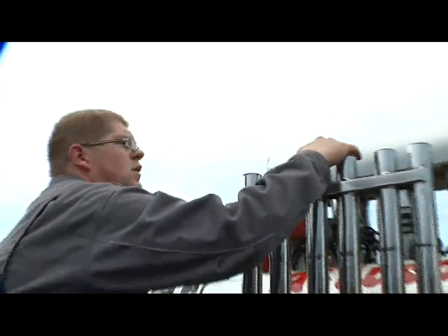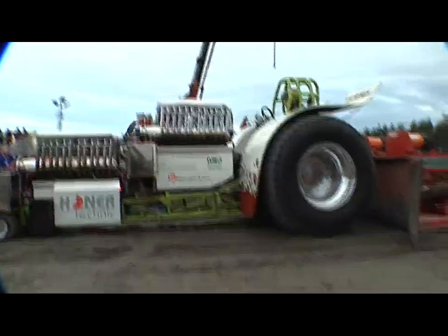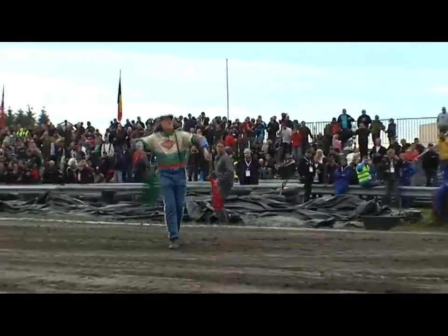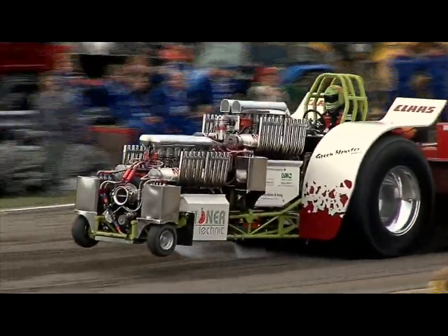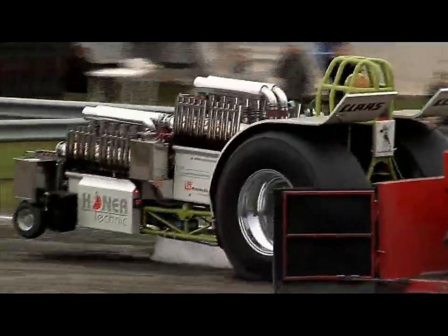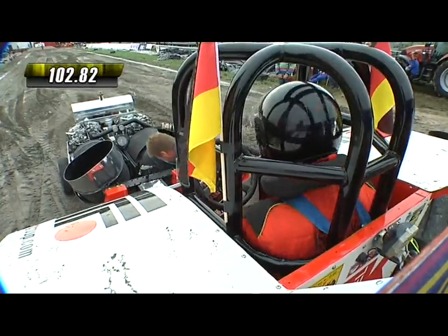Yeah, very convincing stuff. Right, now we move on to Green Monster from Germany, driven today by Tobias Horskamp, who's 28 years old. 2 Allison V12s providing the power. Really screwing it on. And that is our second full pull.